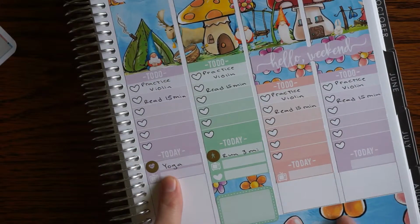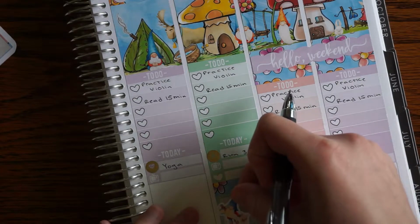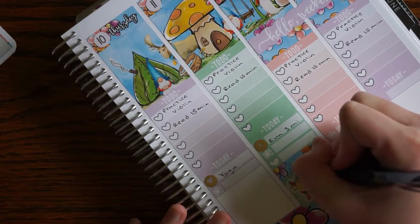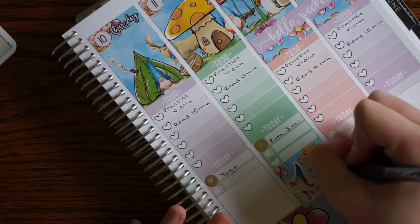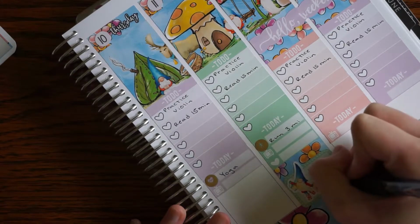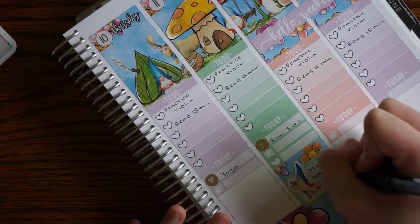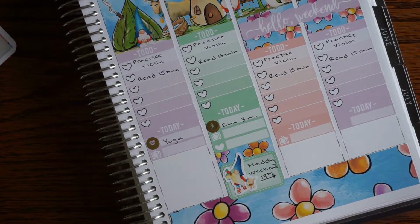All right, so I already filled in yoga. I'm gonna put down this cute little sticker because it's a Maddie weekend. I'll put him right here. Okay, and then I'm leaving these blank for now. So that looks pretty good for me for the moment.